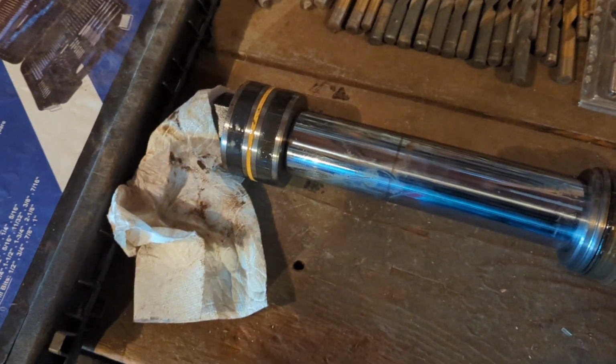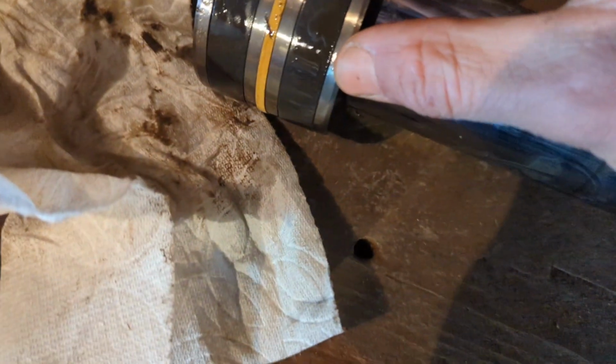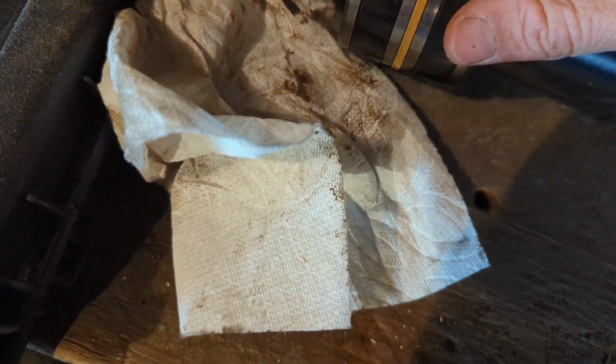I'm working on rebuilding this cylinder, and right now I'm checking out the rod to see if there's any scratches or dings that would damage the seals when I put on the new one. You can see the nut there is still on. That nut was really hard to remove. It took a 1-inch air hammer to knock that thing loose, plus a lot of heat to get it off and melt the Loctite that was probably on there.